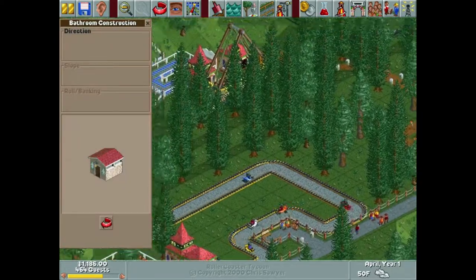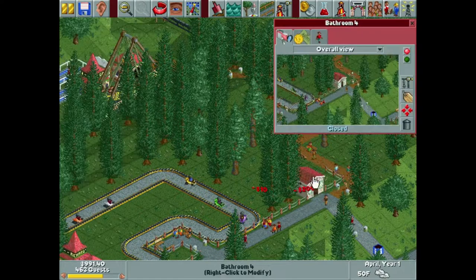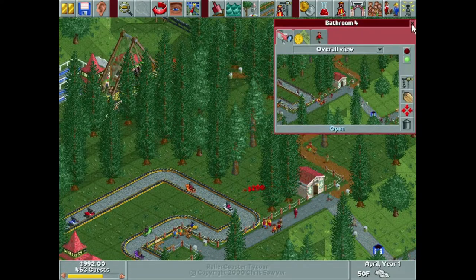I'm feeling one over in this general direction. We'll actually get rid of that tree and do it right at the top here. Perfect. Okay, so that's that.